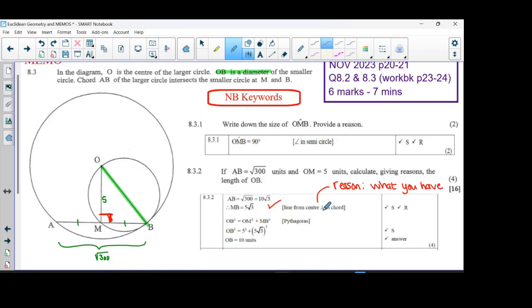When I'm trying to decide which of the two reasons to use, I'm going to look at my picture and I'm going to say, well, what have I got? What do I know? What was given to me? The 90 degrees. What can I deduce from that? What did I learn from that, that the lines are equal? So this reason here is from what was given, what you knew, not from what you've decided because of what you knew. That was terrible English. Third time: your reason is what you have. You have the 90, so it's line from center perpendicular to chord. What does that tell me? That the chord is cut in half.